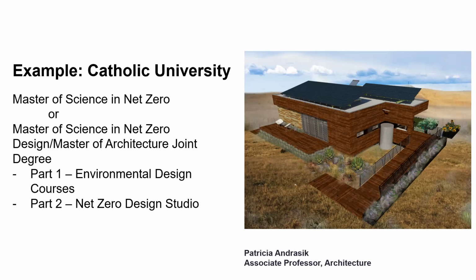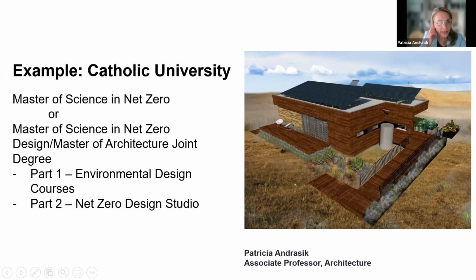Patricia? Thanks, Jamie. My name is Patricia Andrasik, and I'm an associate professor at the Catholic University. The way that we're approaching this program is specifically through our Master of Science in Net Zero degree, which is held in conjunction with our Master of Architecture degree, our NAB accredited degree. Just the simple fact that from 2012, there were 60 net zero ready buildings. And in 2021, there were almost 700 buildings.